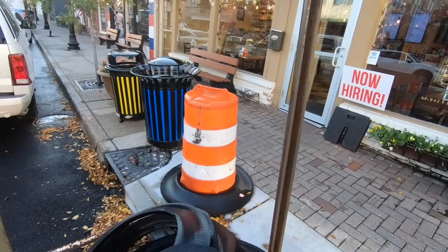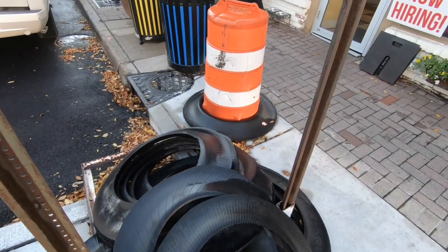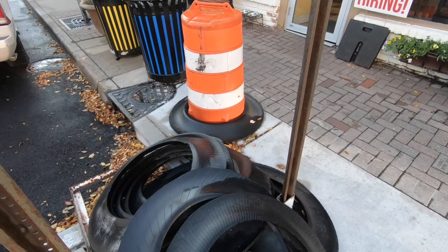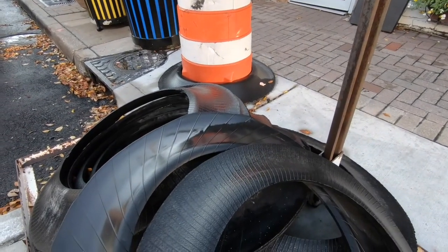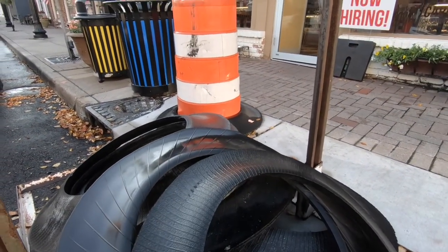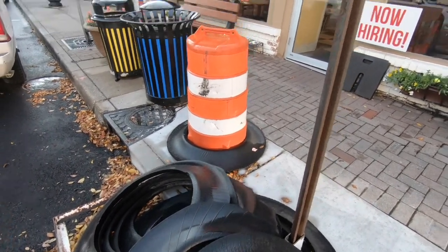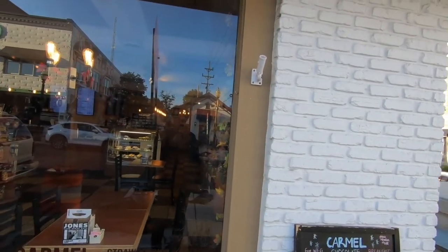it's practicing my eye, kind of using shapes, patterns, reflections, colors, and seeing what I can make out of it. I like the contrast with the black and the orange behind it. I don't know. We'll see how it goes.